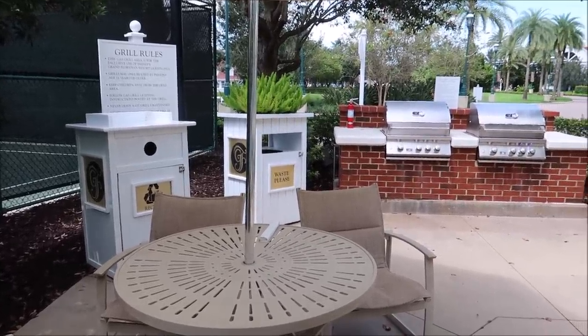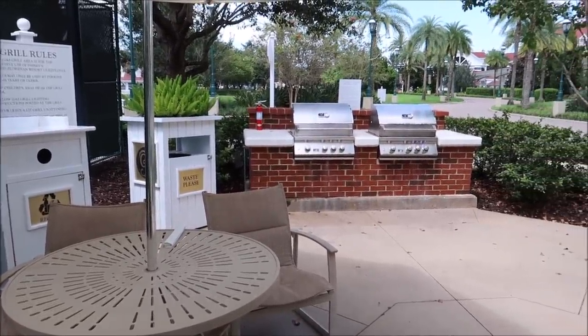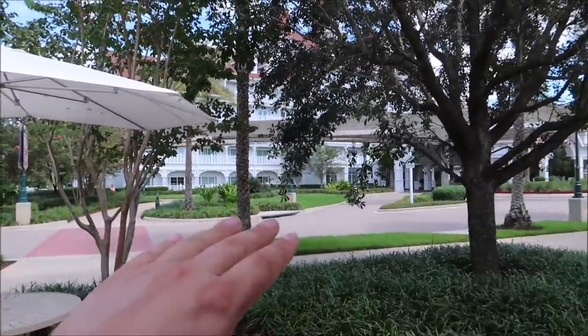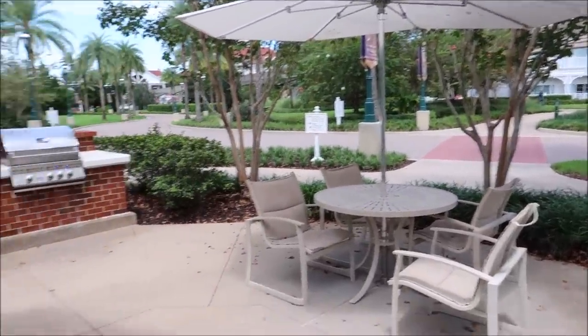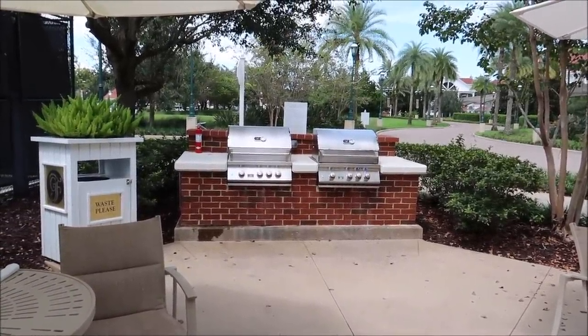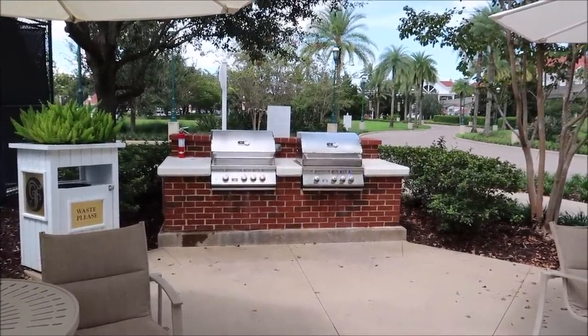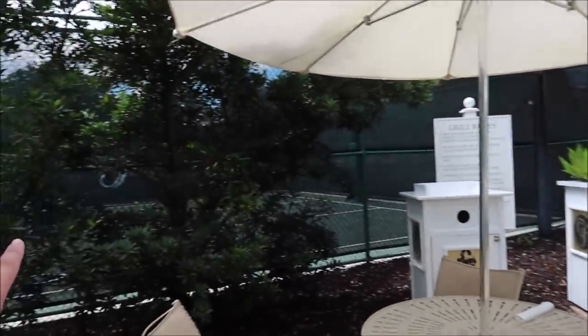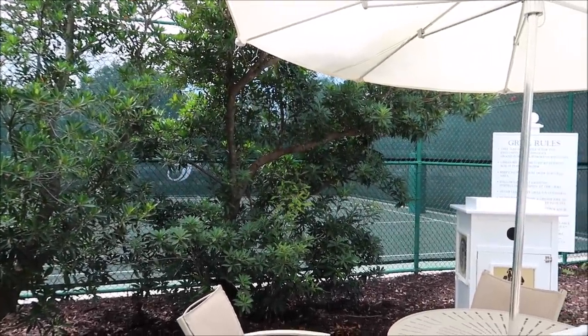I got my room number already, but I wanted to show you the grilling area. This is right outside the villas building itself. The villas building's right there. They have some nice furniture, two grills. It's first come, first serve. They have utensils on the inside that you can actually go get, and it's just very nice. It's very clean. I love it. I think it's gonna be so fun. They even have a basketball court right next door too. But that's gonna be a little bit later on.